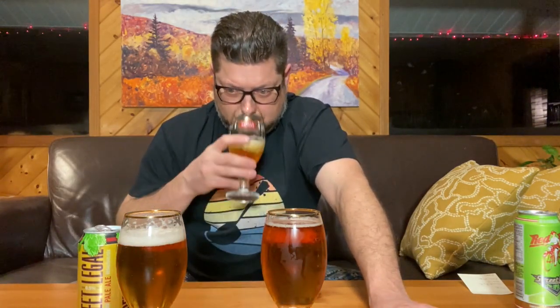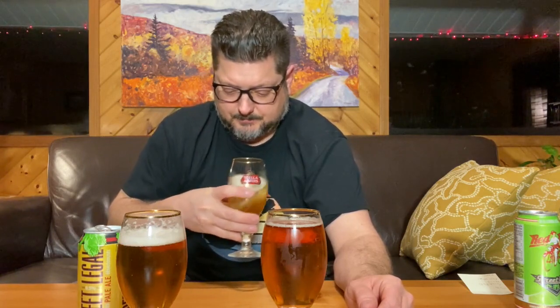Okay, we're going to start with the older one, with a bit of a nose on it. I still have a little bit in the can because this is a bigger can, obviously. You can really see the difference in this head, which is still holding a little bit, whereas this one is pretty much completely gone. That has a nice hoppy nose, a little bit of citrus. Yeah, nice hops, citrus on the nose. I'll compare the nose on the newer one.